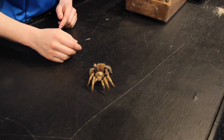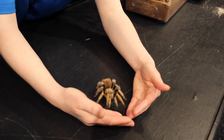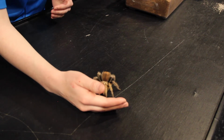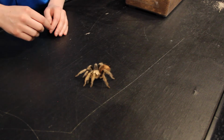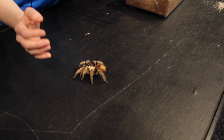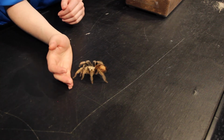All spiders make some kind of webs. Oh, she just stuck them down. Perfect. Spiders make different kinds of webs, and they use their silk for different things. So many spiders like to make webs that they live in, but she doesn't live in a web. She likes to live in burrows in the ground, and she uses her webbing to stick the sand together to make a nice strong burrow to live in.